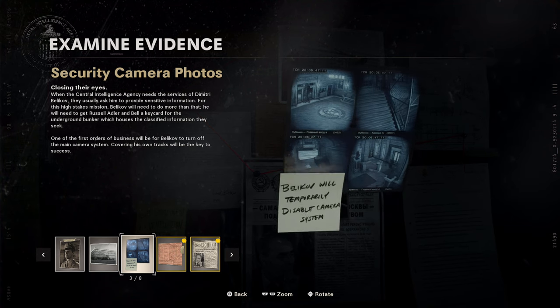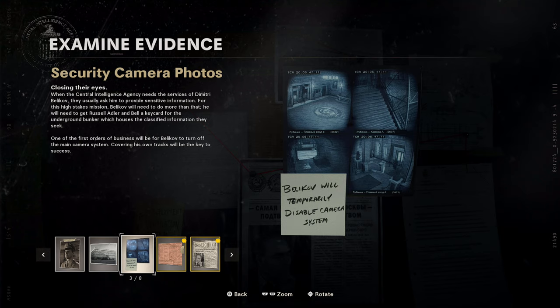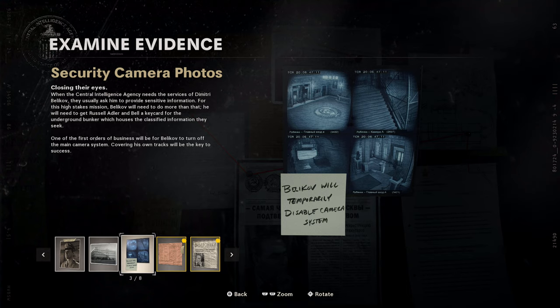When the CIA needs the services of Dmitry Belikov, they usually ask him to provide sensitive information. For this high-stakes mission, Belikov will need to do more than that. He will need to get Russell Adler and Bell a keycard for the underground bunker, which houses the classified information they seek. One of the first orders of business will be for Belikov to turn off the main camera system. Covering his own tracks will be the key to success.